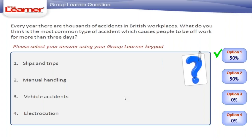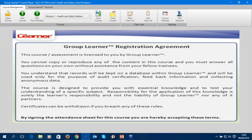I'll just exit out of that. What we would do after the course is run is to save the course and the results that actually come from that, so that they're available later on within the system, and I'll show you how that actually happens. Okay, so I'm just going to pop out of this and back to our presentation.